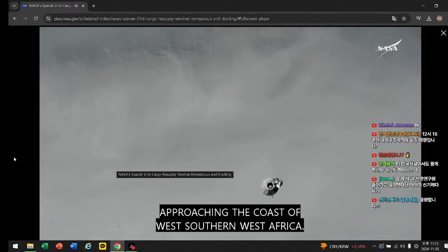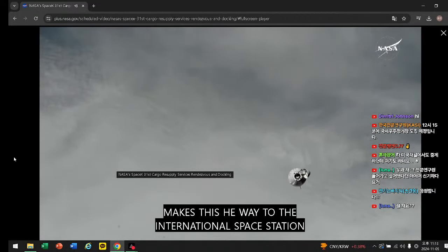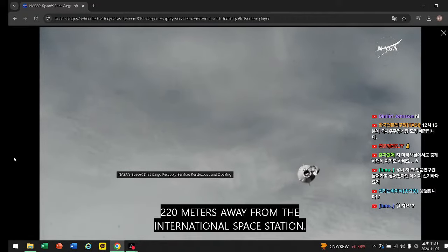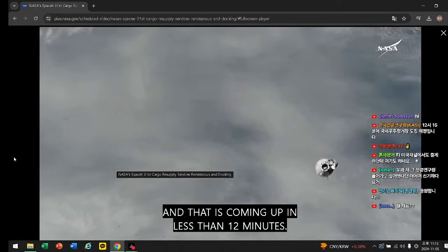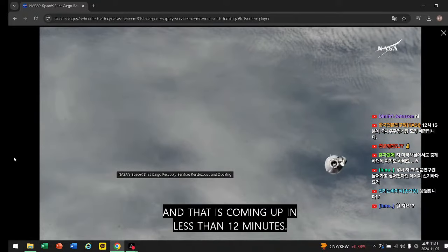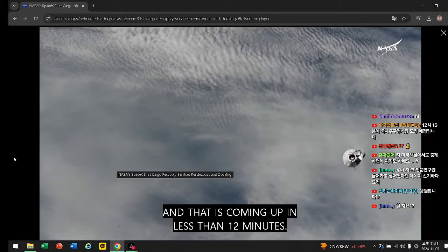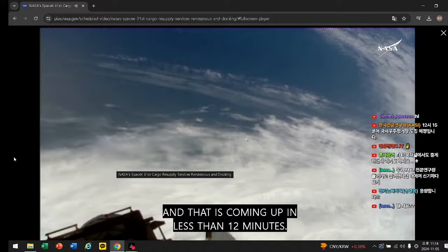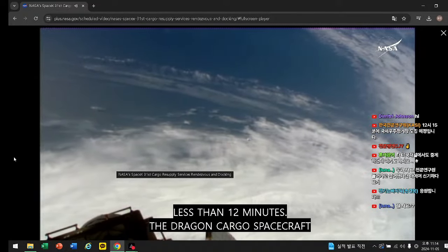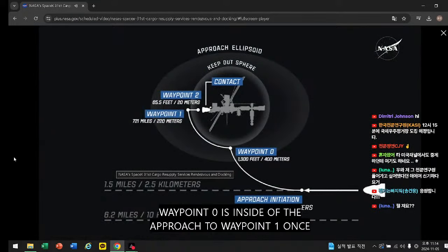Our next checkpoint on the journey of Dragon as it makes its way to the International Space Station is Waypoint 1. That is 220 meters away from the International Space Station, and that is coming up in less than 12 minutes. The Dragon cargo spacecraft just passed Waypoint 0 as it makes its approach to Waypoint 1. Waypoint 1, once again, is 220 meters below the space station.